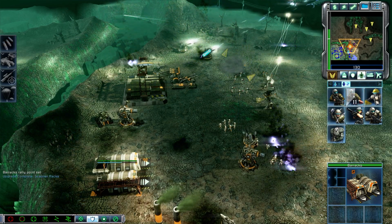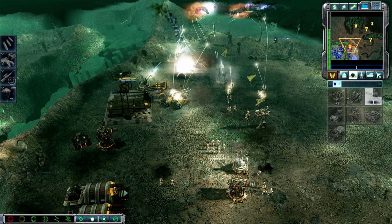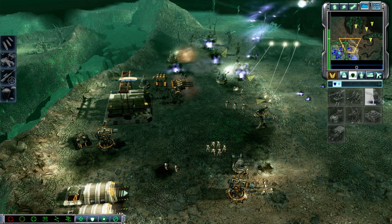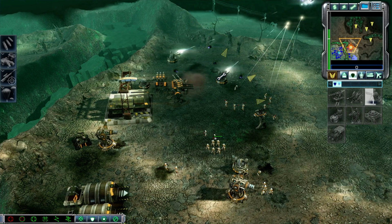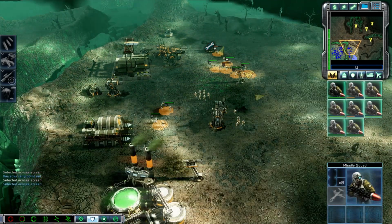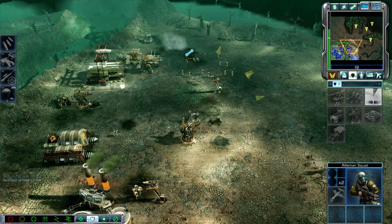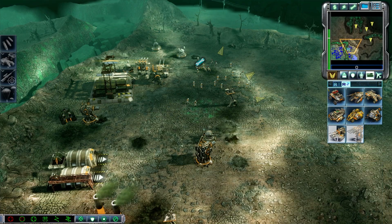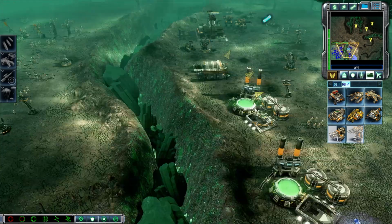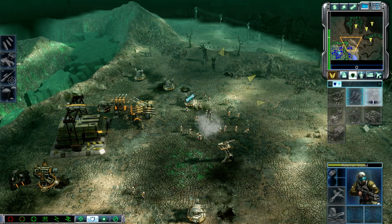Construction complete. Repairing. Building. Training. Upgrade complete. Insufficient funds. Missile squad ready for combat. Juggernaut standing by. Unit lost. Our base is under attack. Yes, sir. Keep low. Move. Ground support. Construction complete.